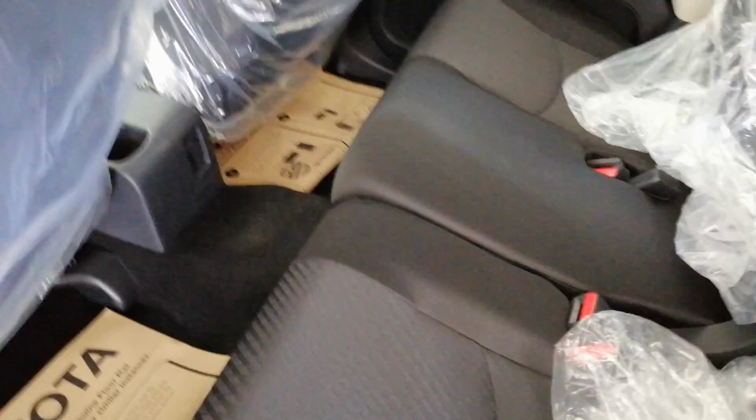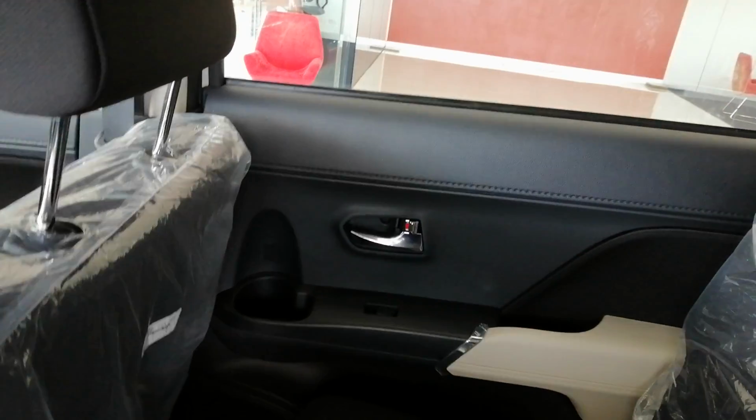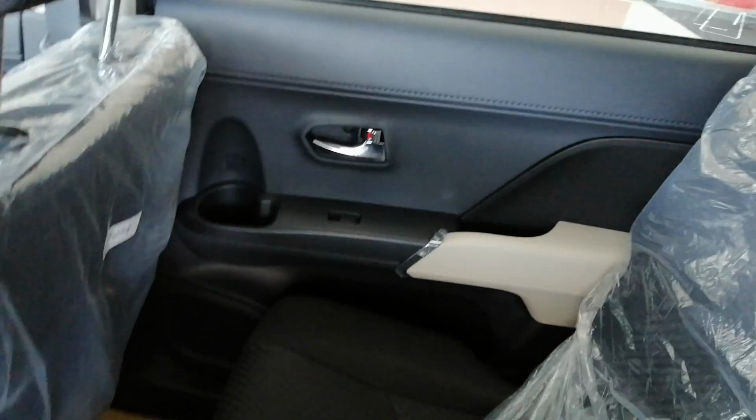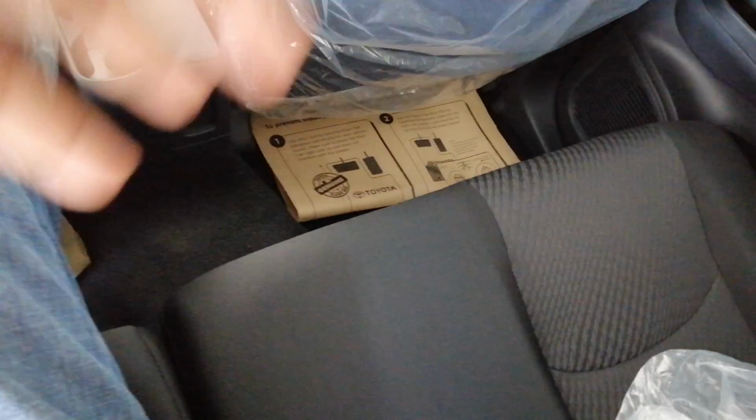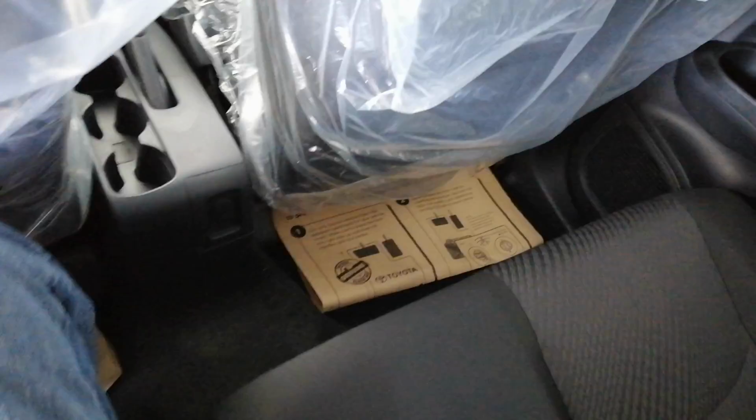So it's got the usual Toyota: no headroom, decent leg room. I'm 5'10" and got decent leg room. But the headroom, as usual, if you're over 6 feet, you're gonna hit your head on it. So no tall people over here, but for the local Philippines market, it's okay. As usual, cloth seats, because this is the cheapest. This is the E version. So you're just gonna get cloth seats. You're not gonna get a lot of power or anything.